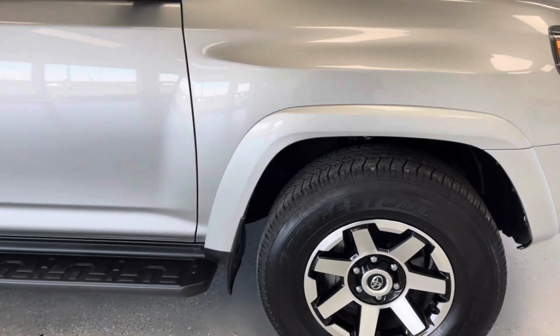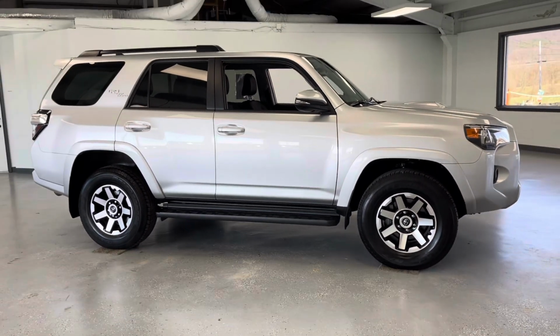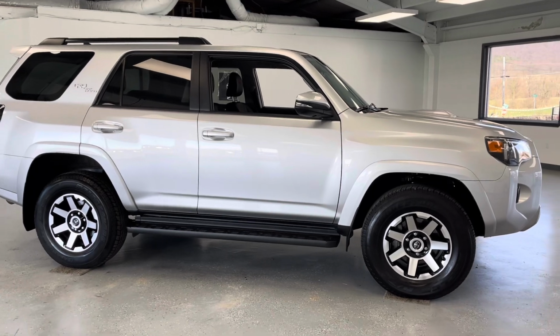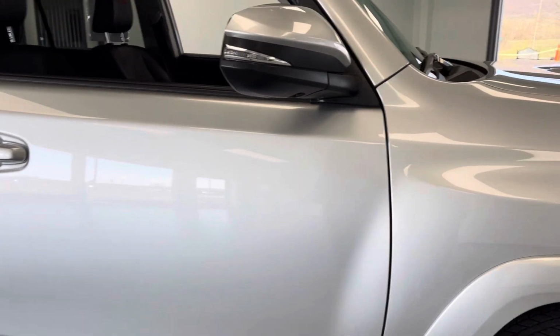But I'll get you those exact measurements in just a second, as this vehicle, along with all the other vehicles here at All Things Automotive, has undergone a new multi-point inspection, as well as received a fresh oil change, a new cabin air filter, and a new engine air filter. So you don't need to worry about replacing any of those anytime soon.